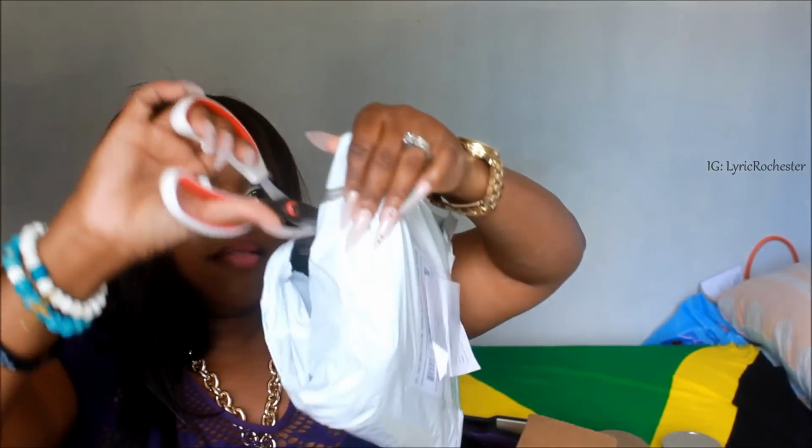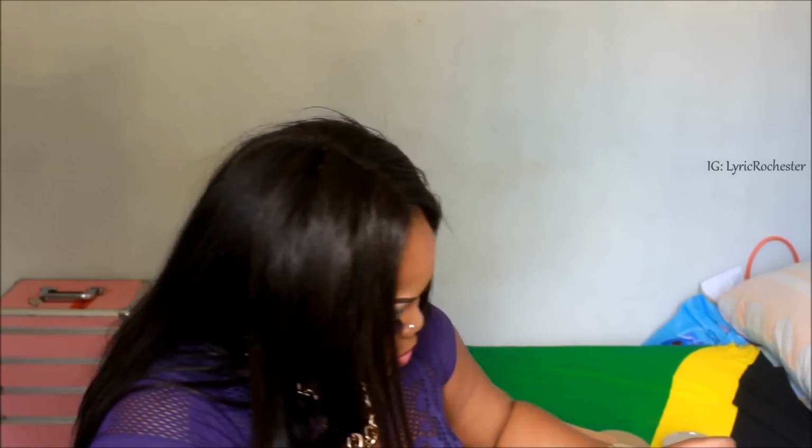I'll just cut that open. These are the eBay stuff. So I bought this brush set specifically for my classes, my one-on-one classes. Oh my baby. Oh, it's supposed to be a set. Okay, there we go. So this is one of the brushes that come with. It's really small. I wasn't expecting it to be this small.